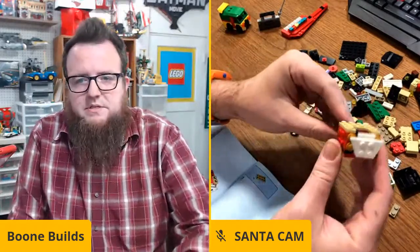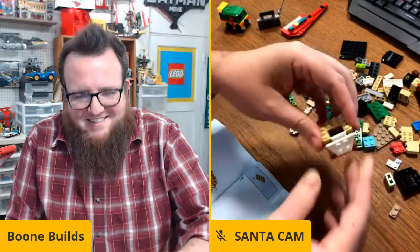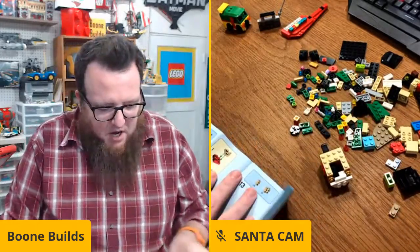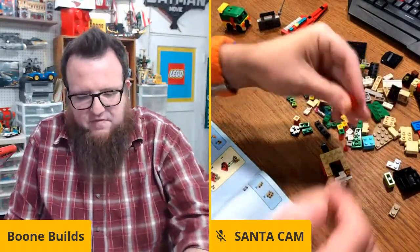Okay, here it's coming together. I thought about turning this brickhead into a Boone brickhead, which I won't have time to do today, but I thought that might be fun for the future, right?